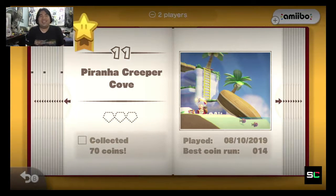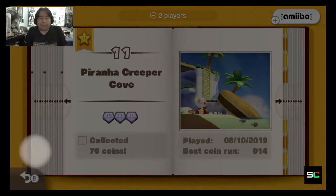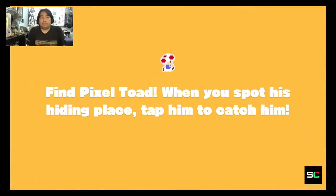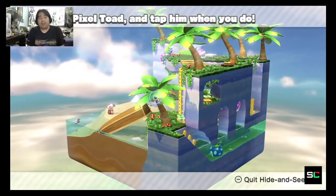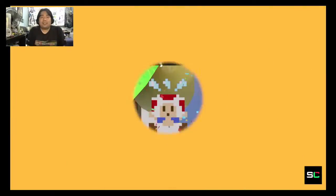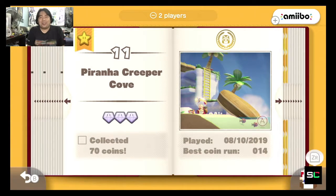It'll be nice if you can see the piranha plant circle around you while you collect the star. But I guess that's... Oh, we needed 70 coins. Oh. Okay, let's Pixel Toad first before we retry the stage for the coin collection. Hyper Adventure! Alright, so let's find the Toad. I see him! Haha, that was easy. We didn't even need his call cry to find him. Alright, let's go in again.